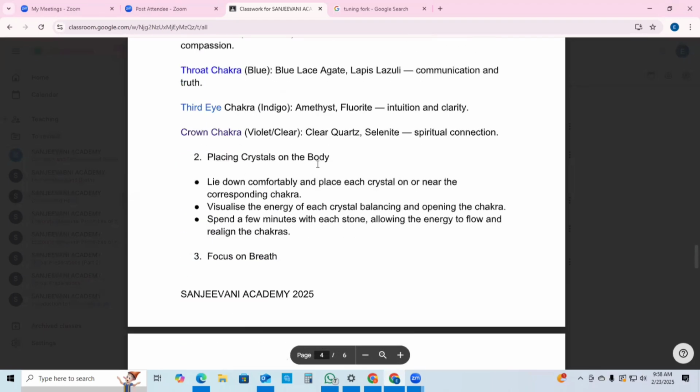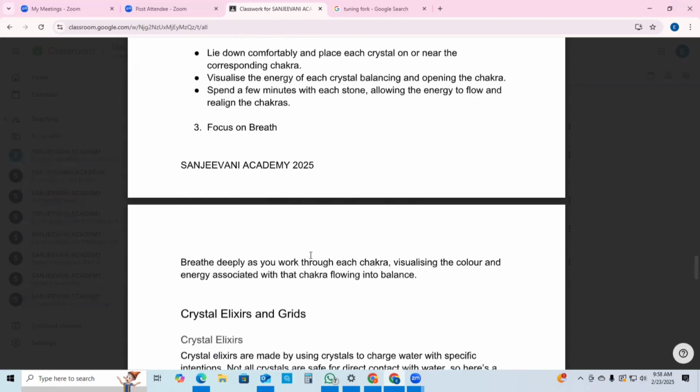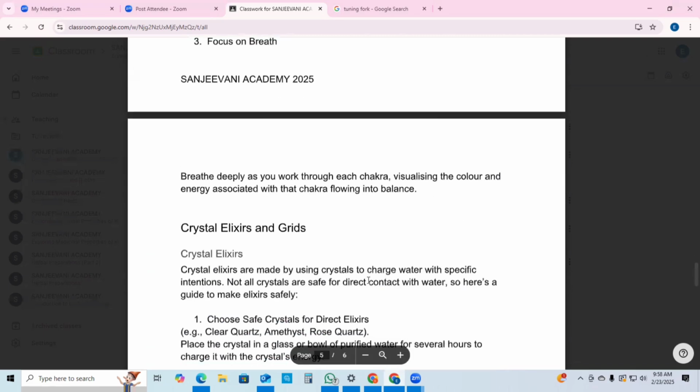So you can place the crystals on your body for the different chakra points. You lie down comfortably and place the crystals on the corresponding chakra. Visualize the energy of each crystal balancing and opening the chakra, and spend a few minutes with each stone, allowing the energy to flow and realign the chakra. And you focus on your breath. Breathe deeply as you move through each chakra, visualizing the color and energy associated with that chakra flowing into balance.